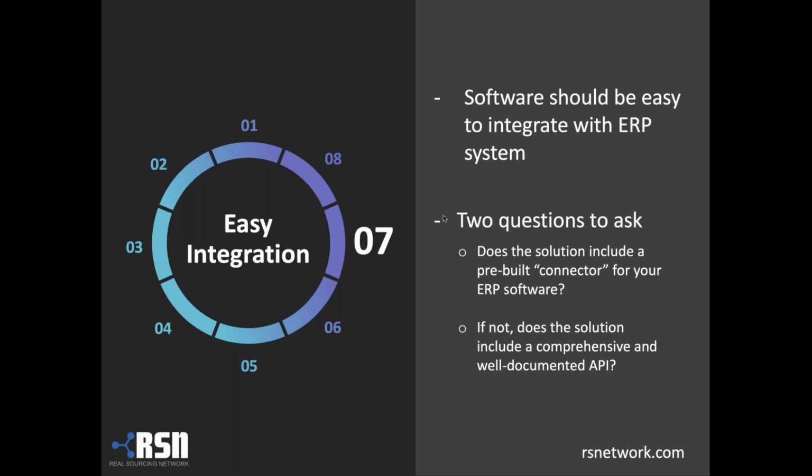And more than possible, you want to make a decision for your software where it is easy to integrate with an ERP system. Basically, it can be done one of two ways. Some systems have a connector built in to specific ERP software. More frequent, however, is that the software has open APIs to integrate with your ERP system, whether it's something like Ariba or Oracle or you name it. Most good print sourcing systems have the ability through APIs to make those connections.